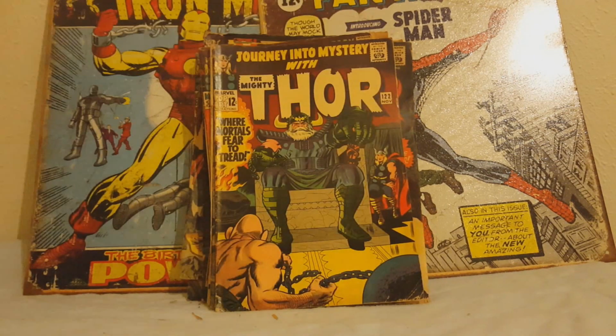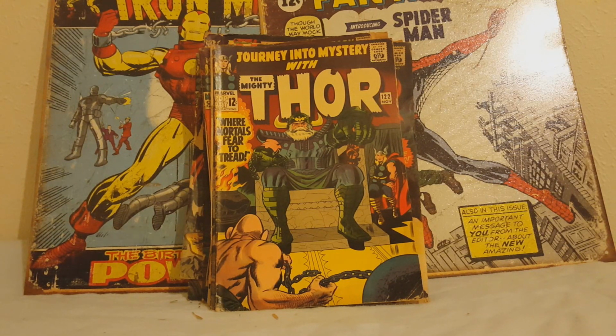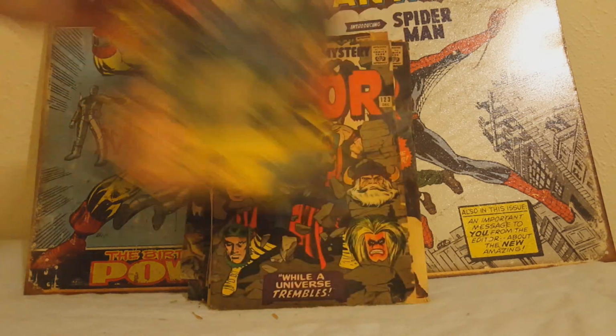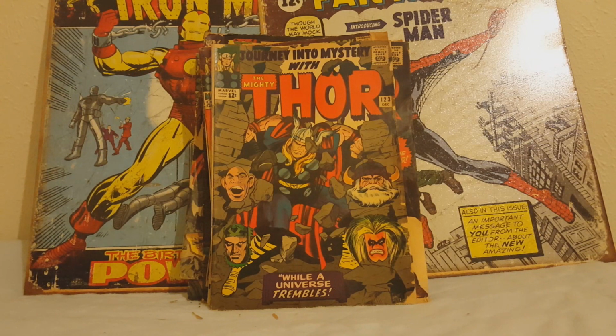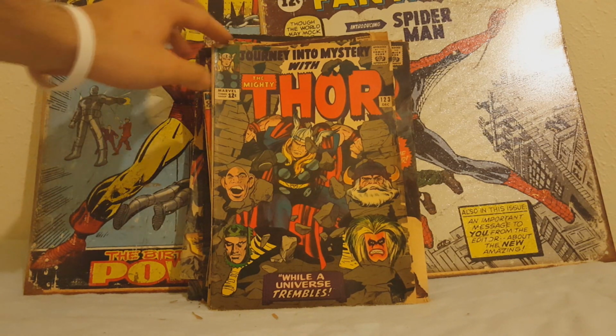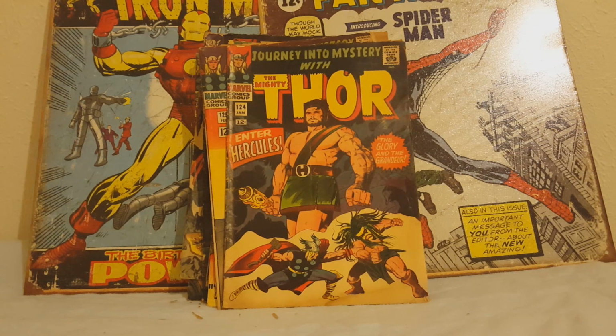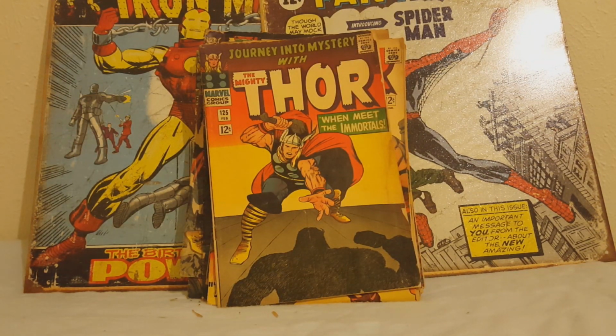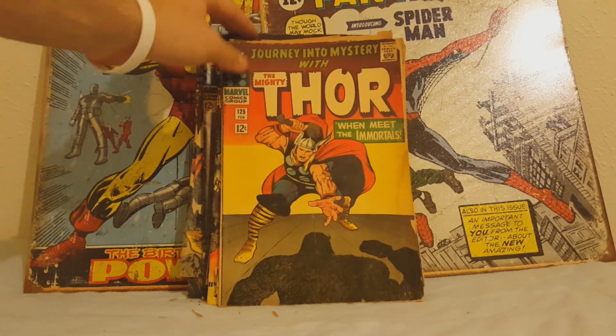Issue 121. Look at that, man. Where mortals fear to tread. That's cool, man. Zeus up there. That's just so awesome. Hopefully it's Zeus. I don't know much about Thor, but 123. Again, they're just all in order, man. It's so perfectly put. 124, enter Hercules. This is where he starts getting a little bit more popular. And issue 125, if I'm not mistaken, this is the final Thor before he actually got his own series, where he was getting a lot more popular.